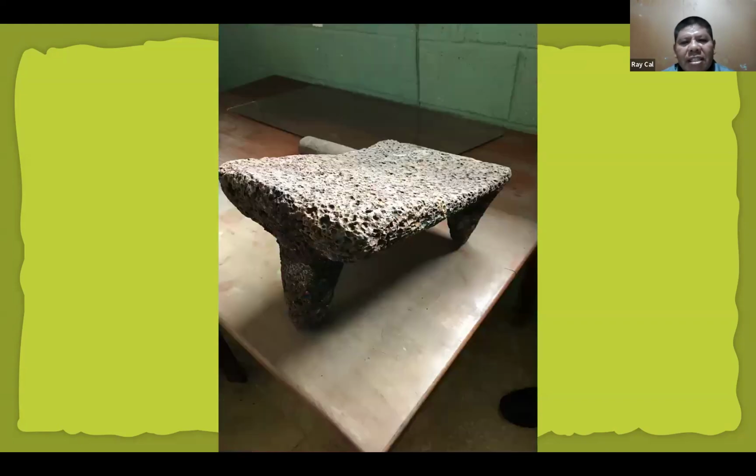Next slide, please. And this was one of their major tools. This is a grinding stone or a metate. This was what they used to grind the corn with. So it was one of their major tools. Next slide, please.